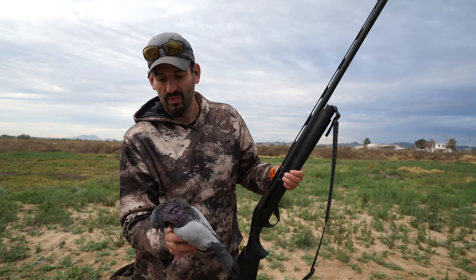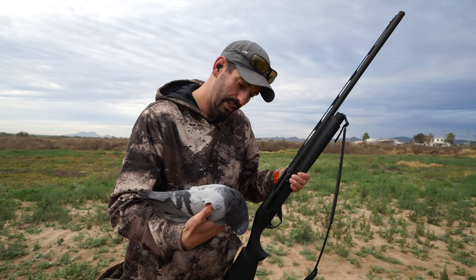One of the other birds you can get here besides doves is pigeons. I didn't have this on the master list, but just a gorgeous bird and a lot tougher than you think.